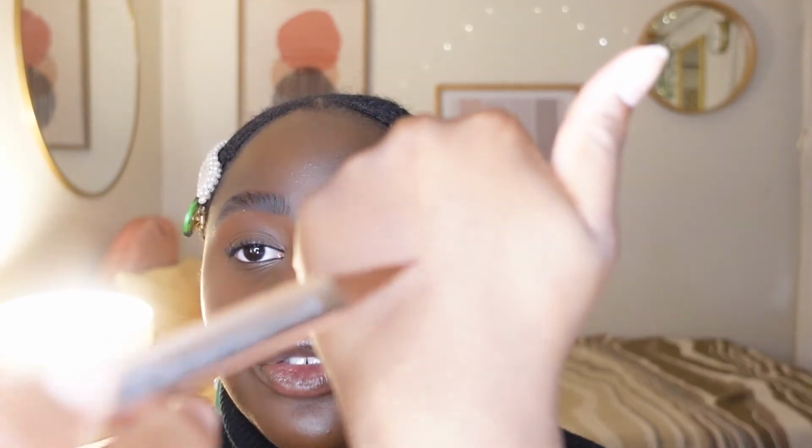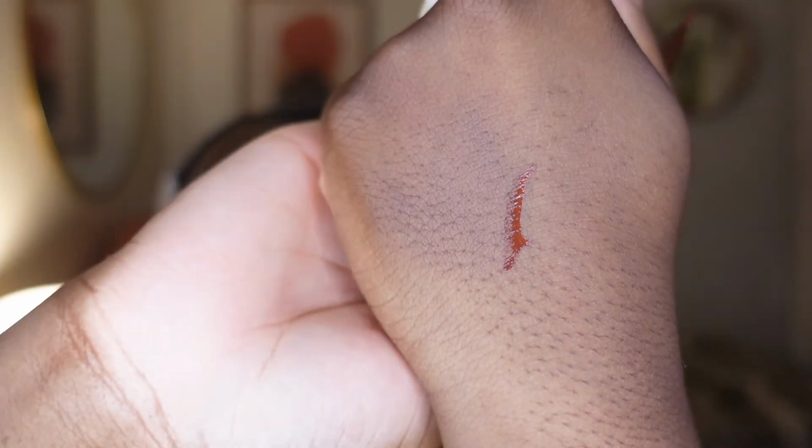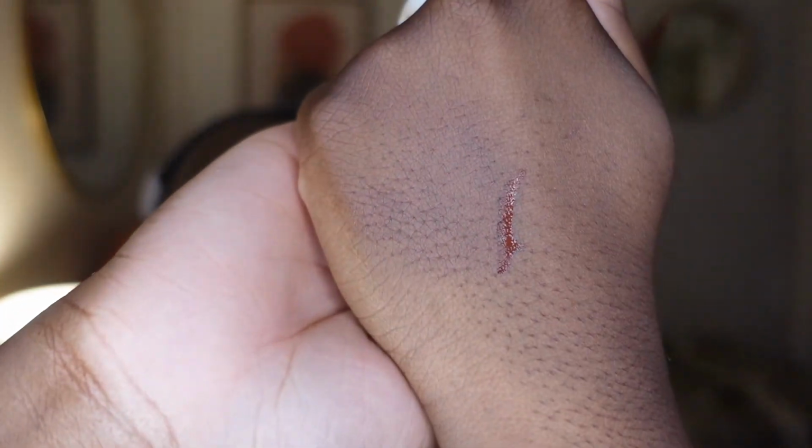But just off of first swipe, as you can see, this is very pigmented. Oh my goodness, I barely even put any on, and it's super rich. It's a very rich brown, and I think that's perfect because I do want it to still show up on my skin. It's not for every occasion that a jet black eyeliner look goes with. So I'm really excited about this.